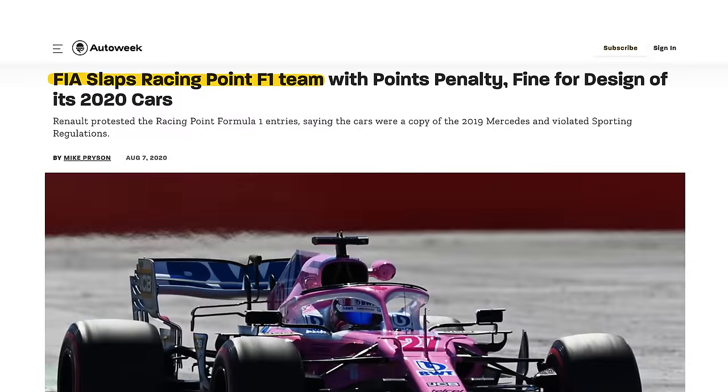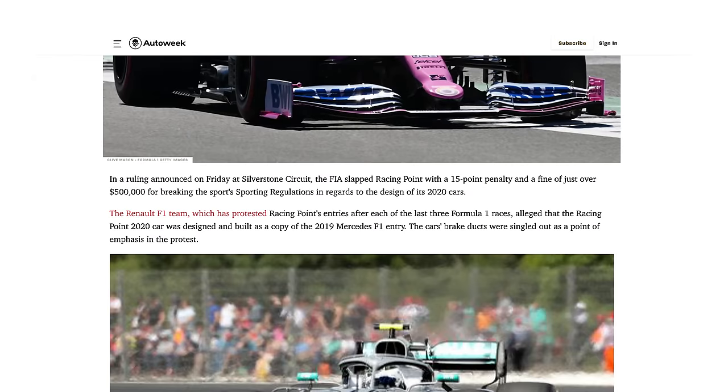See, each of the Formula One constructors are required to design their own car within the FIA regulations. That's the formula. Every team's chassis and aerodynamics will be a bit different from everyone else's, and a team can be penalized for copying another car's design. This might sound familiar. This happened to Racing Point in 2020 when they were fined for having parts too similar to the previous year's Mercedes.